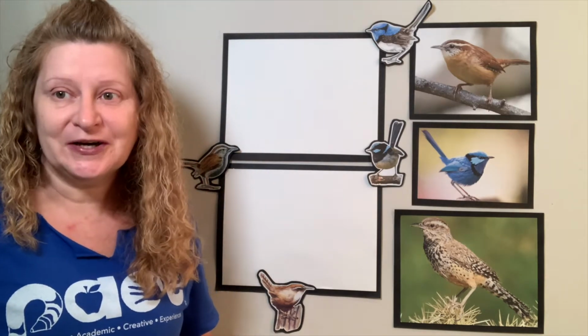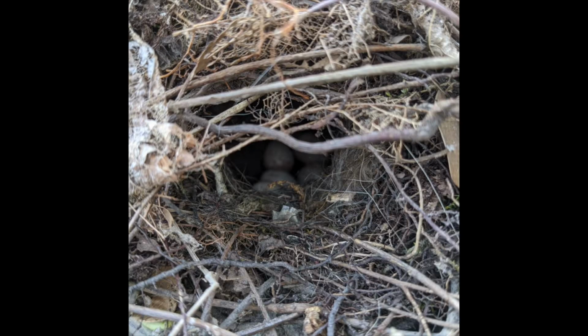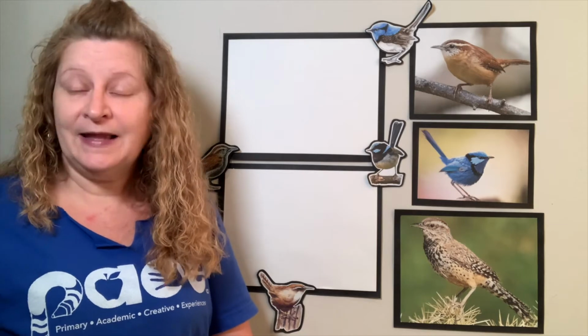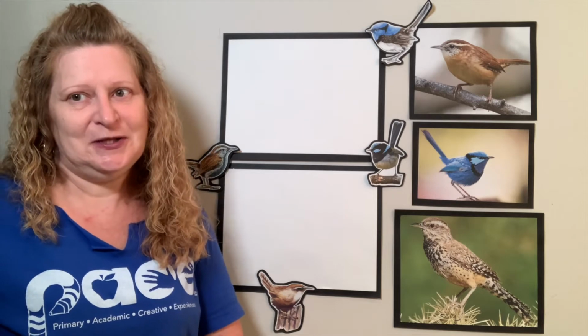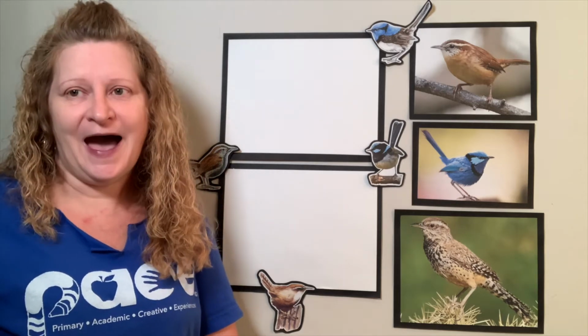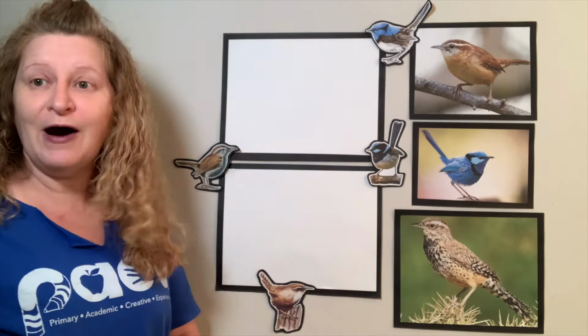Well, when she left, I went to look. And here I found the nest had eggs. Well, there are 3 eggs in this picture that you see. But I went back this morning and there were 5 eggs in the nest. Well, wrens can lay anywhere from 3 to 10 eggs. So I am patiently waiting for those baby birds to hatch. And so that's sort of why we're talking about wrens today. And I thought it was a perfect time for me to also learn more about wrens.